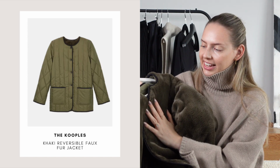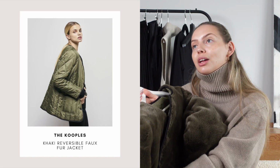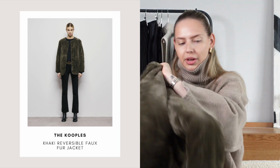I saw this jacket and then there was a quilted jacket next to it. I'm like, oh, they're both so nice. They're so similar. And then I realized that it was reversible. So give me one second to show you.